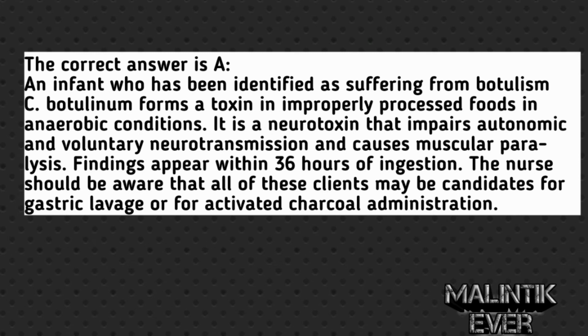The correct answer is A. An infant who has been identified as suffering from botulism. Botulinum forms a toxin in improperly processed foods in anaerobic conditions. It is a neurotoxin that impairs autonomic and voluntary neurotransmission and causes muscular paralysis. Findings appear within 36 hours of ingestion.